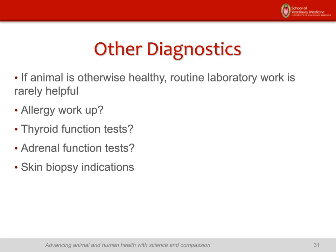Then you have to use your best clinical judgment and determine what tests are most appropriate, especially if your clinical exam reveals that what you're seeing here is, the skin essentially, an innocent bystander of an internal disease.